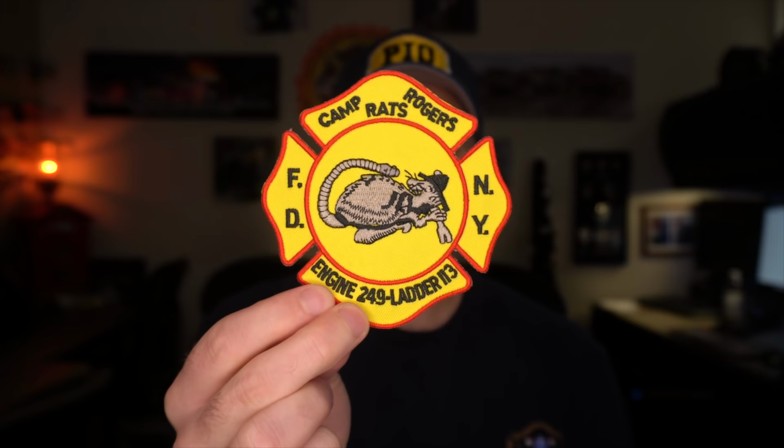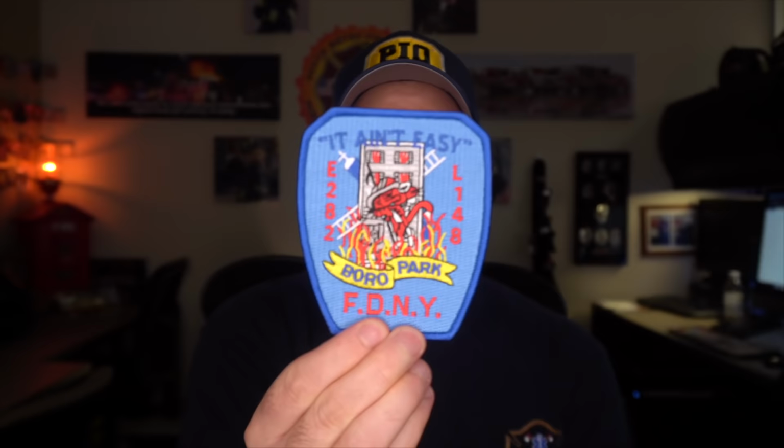We've got Engine 227. Engine 249 and Ladder 113. Engine 282 and Ladder 148. So thank you so much for sending these to us. These company patches, of course, are some of my favorites because of their creativity and they're so unique. So I will be adding these to the patch wall.